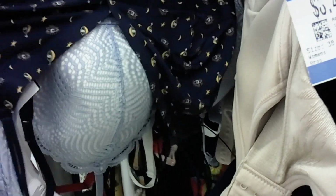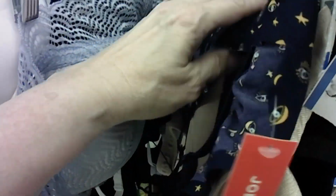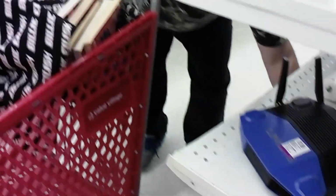So I am looking for new with tags and things that stand out, like strappy things. We're going to hard goods.